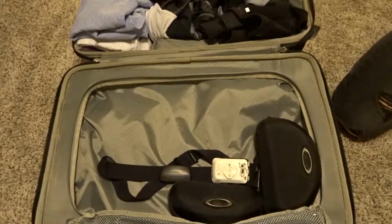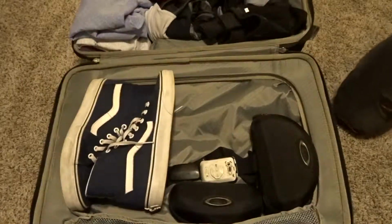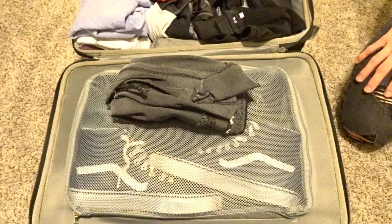For me, two pairs of Oakley glasses, heart rate monitor, and Garmin. Extra pair of casual shoes. Two pairs of shoes. Now, I'm not packing two this time because I have shoes waiting at home, but always take two pairs of race shoes. And last but not least, recovery tights.